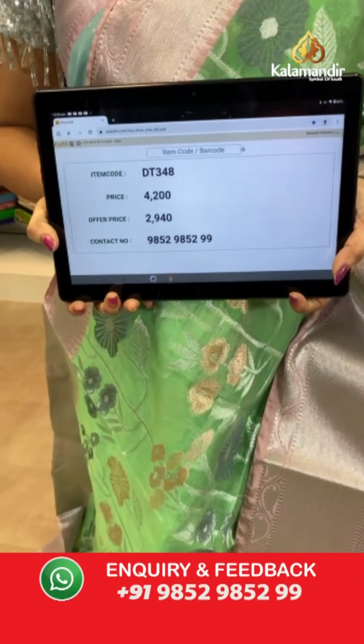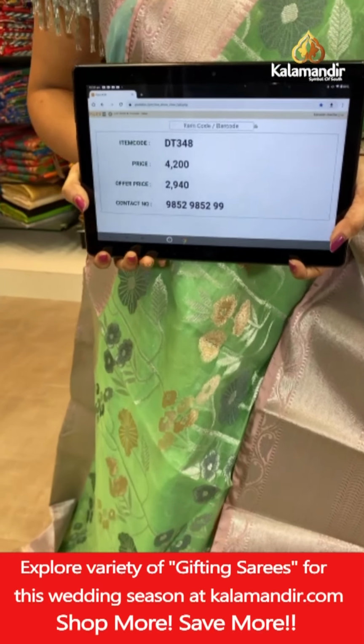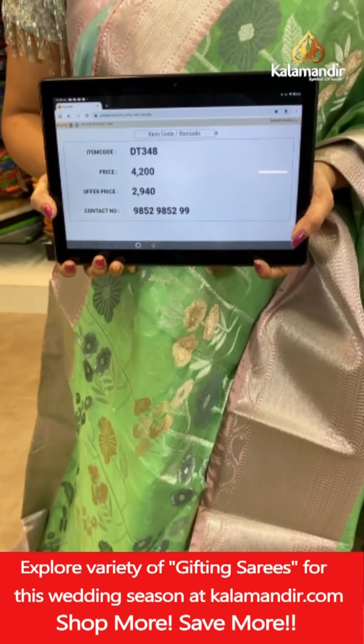So pricing details of this sari. The sari code DT348, actual price 4,200, and the offer price is 2,940 rupees only.